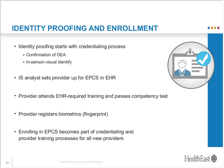So when we talk about identity proofing, that really starts with our credentialing process. When a new provider comes to us, they go through our credentialing process just like they do at your organizations. We confirm their DEA. We confirm that with an in-person visual identity. So we know that it's me, Dr. Smith, and this is my DEA number, so therefore I am able to prescribe within the system.